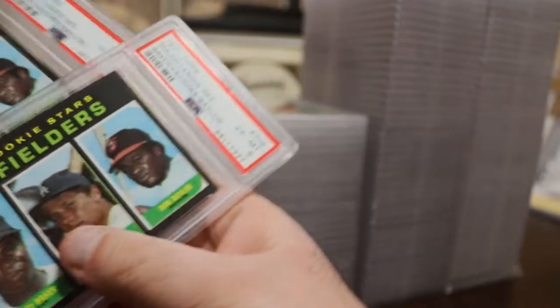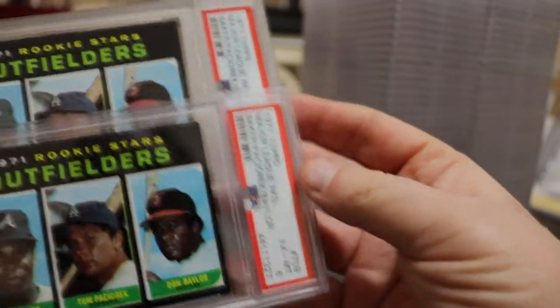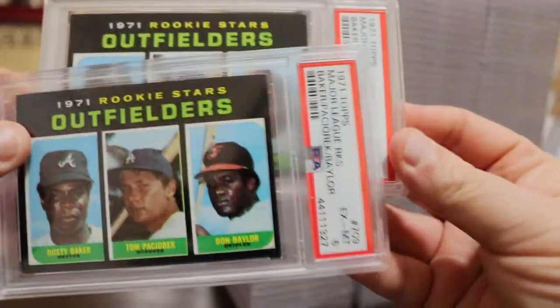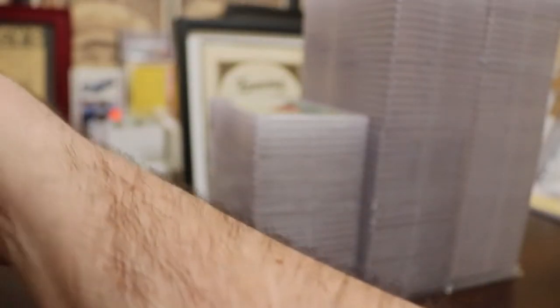And I got 2 PSA 6s of our good friend Dusty Baker and Don Baylor, whatever, rookies. And they're both graded PSA 6. 71 Topps. All right, so that's that. Let me put those here.